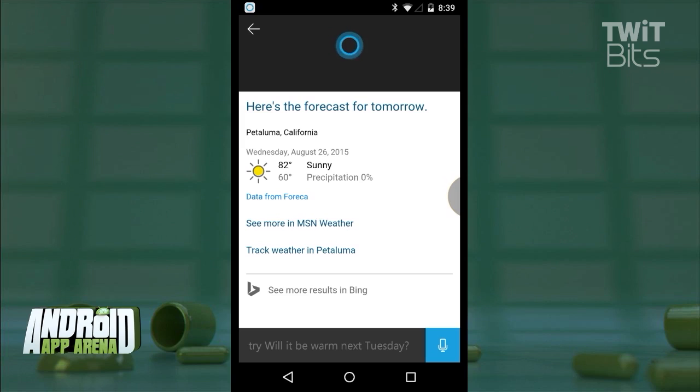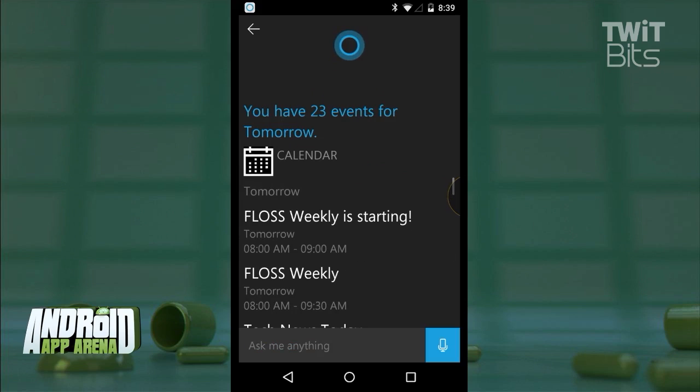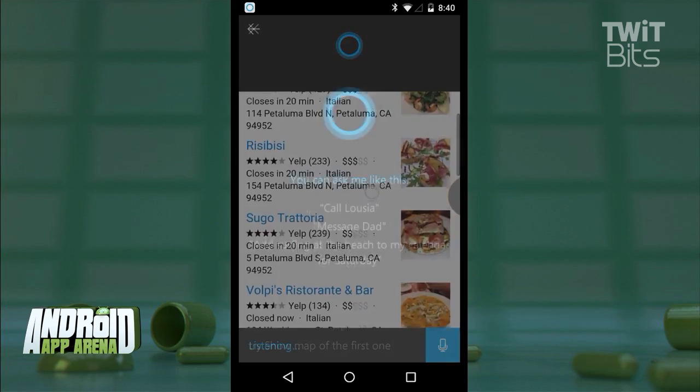The forecast for tomorrow shows sun with a high of 82 and a low of 60. What does my schedule look like for tomorrow? You have 23 events for tomorrow. Show me Italian restaurants in Petaluma. Here are 10 Italian restaurants near you.